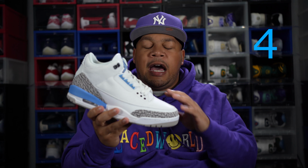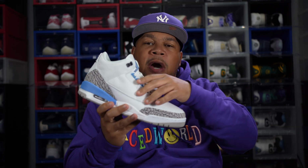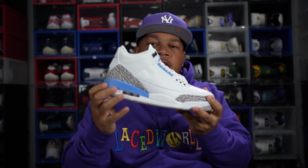Man, I love 3s that have this white base upper, and then you just change the color back here. As you've seen with the Laker 3s, I got the Katrina 3s, those are cold. The True Blue 3s, those are cold. These were crazy, man. This goes crazy with a UNC jersey. Anything that's UNC related, you've got to add this to the collection.